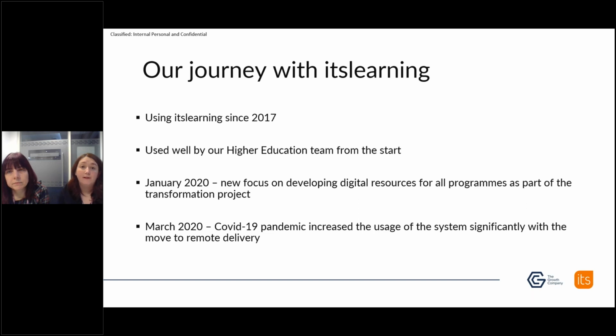So we did a lot of exploring within it, looked at some of the reports and the features that weren't widely used in our company, and thought about how we could improve the learner's experience if we started to adapt some of those. So in January, just before COVID hit, we started to put together some plans around developing a blended learning strategy and putting digital developments in place for all the programmes. We were looking at recruiting a couple of e-learning content developers and starting to grow the team to improve what we had and make a real go with It's Learning, to make it a good system for our learners to improve their experience digitally with us.